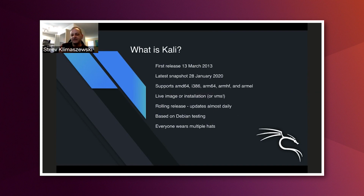And what is Callie? Callie is the world's most popular penetration testing distribution. The first release was March 13th, 2013, which actually means Friday is our 7th birthday. We are the successor to what was previously called Backtrack. We switched around the way we did it, and now we're based on Debian testing. We would cut a release of Ubuntu, whatever was latest when we decided to do it. Now we have fully automated builds of packages and testing, and updates are daily, almost. Since we're based on Debian testing, all of the Debian testing comes in, so we're much more bleeding edge.